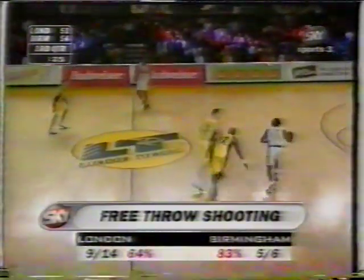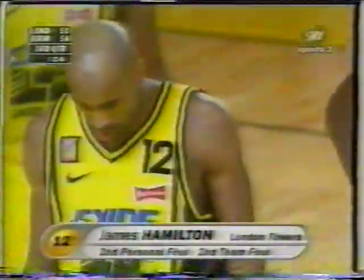London Towers have been to the free throw line 13 times in this ball game. There's number 14. 3-point game, 51-54. 9 for 14 for the Towers, 5 for 6 for the Bullets. Nigel has it, needs to get it across. That was a foul, yeah. Foul called on James Hamilton. That's foul number 2. We have just about 24 seconds left to play in the 3rd, and a timeout has been called. Not quite sure who called the timeout there.